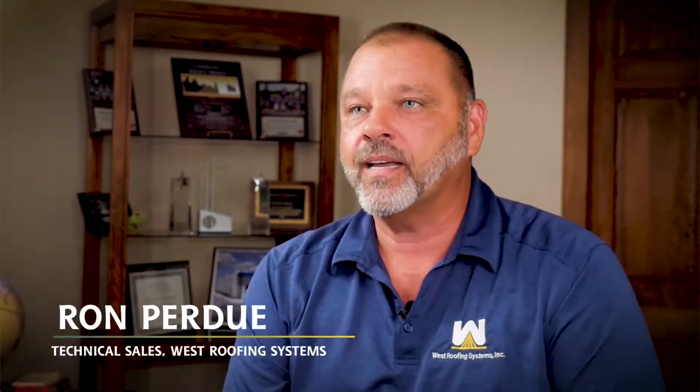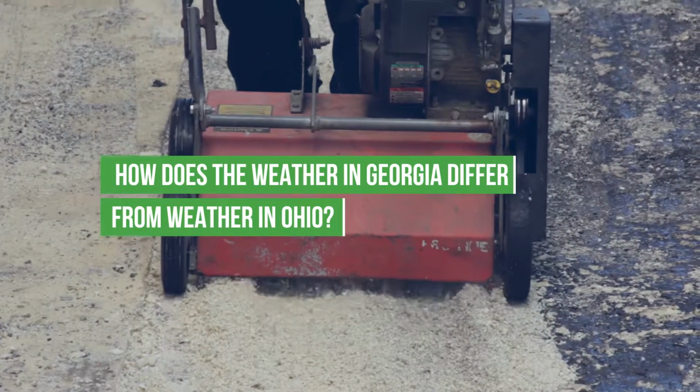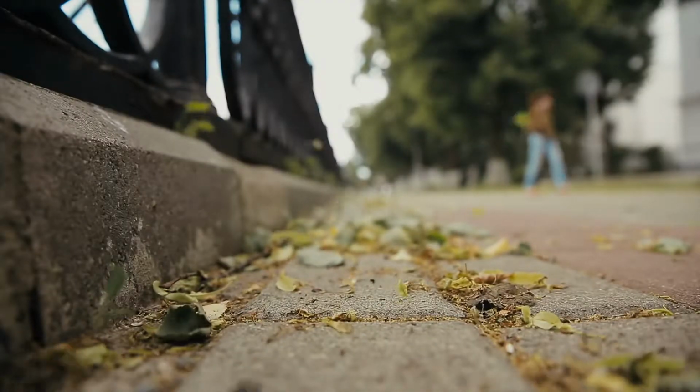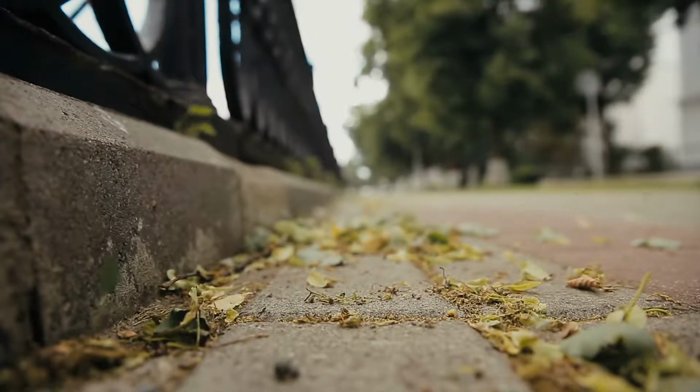I am Ron Perdue with West Roofing Systems, service technician, and we're talking about roofing in Georgia. Some of the key things about the weather in Georgia is that it changes on a daily basis. It can be 100% humidity, it can be a storm rolling in the afternoon, it can be tornadoes. It's just a very tolerant area for storms.